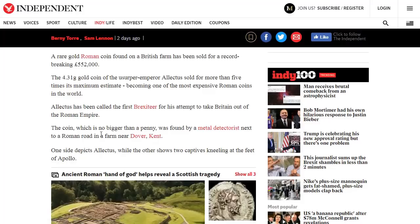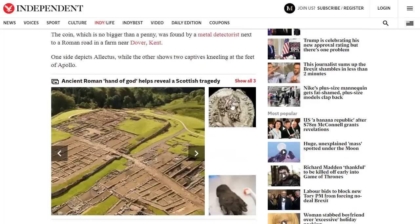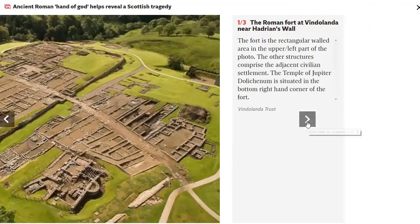The coin, which is no bigger than a penny, was found by a metal detectorist next to a Roman road on a farm near Dover, Kent. One side depicts Electus, while the other shows 2 captives kneeling at the feet of Apollo. Very cool. And here is the site where it was taken. And look at that. It's pretty fascinating that they were able to preserve this and archaeologically uncover this area. Very cool.